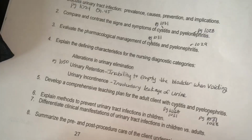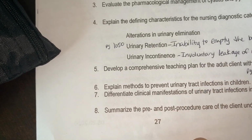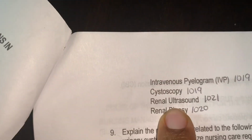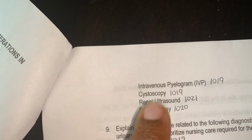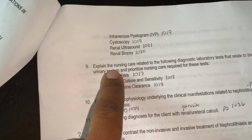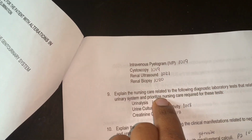Let me just pick out a question. Let's see. So if it says, summarize the pre and post procedure care of the client undergoing the IVP, cystoscope, renal ultrasound, and renal biopsy, then I don't know why I said it like that. I'm all tongue tied. Renal biopsy. Then you can just go to those pages if you do not know the answer and just look at it. You know what I'm saying?